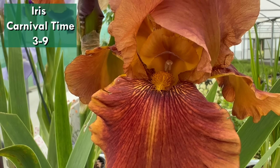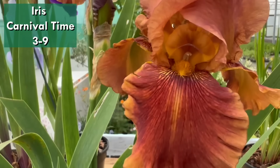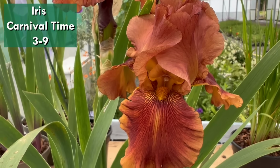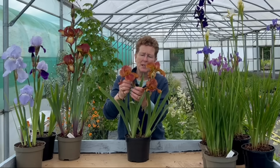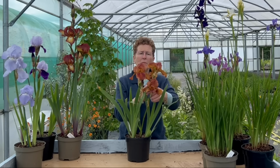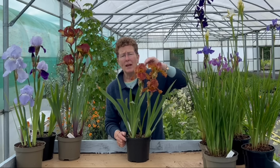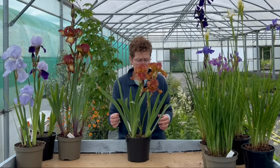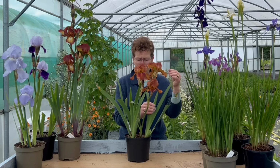Really beautiful fall here and lovely lining on there, a lovely tongue inside here which is also a similar orangey cinnamon color, and then this top knot on here. Now you have the first flowers and then you get another lot coming afterwards, and sometimes you can have up to 5 or 6 flowers on each of these. Carnival Time is not that tall, probably going up to 2 feet, 60 centimeters.